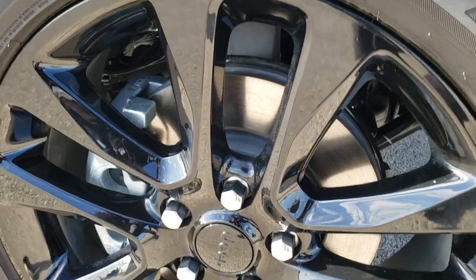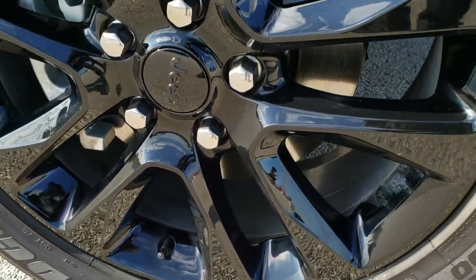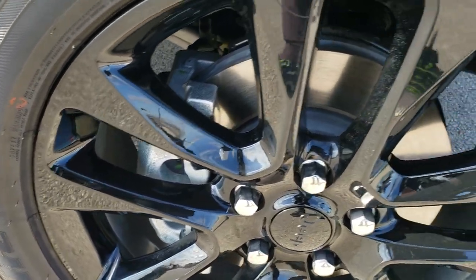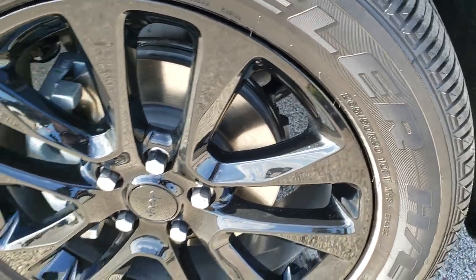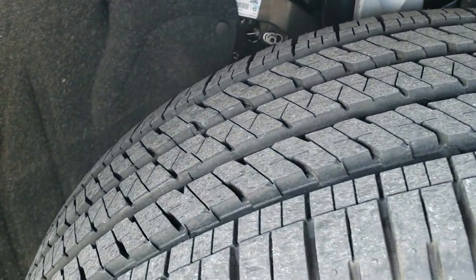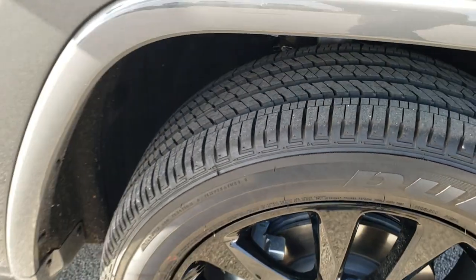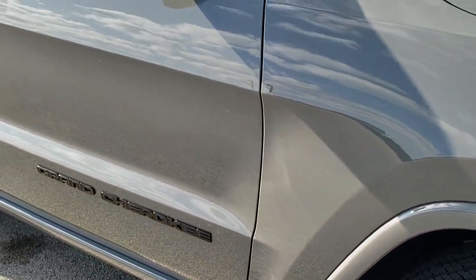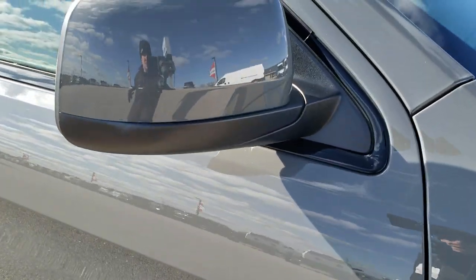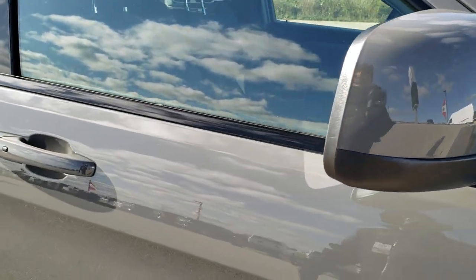You get the 20 inch gloss black painted alloy rims and Bridgestone Dueler tires on here, and they are 265/50 R20s. So those are 20 inch rims. They have a highway tread on them. And as you go down the side here, you'll notice the gloss black Grand Cherokee lettering and the painted color match mirrors. This one has the Enter 'n Go system.